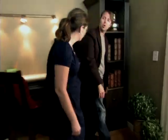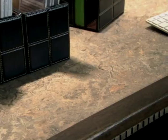Wow. That's awesome. That's all the wood. That's beautiful. It's perfect, gorgeous storage. And all the way back here as well. That is so great. That's ingenious.